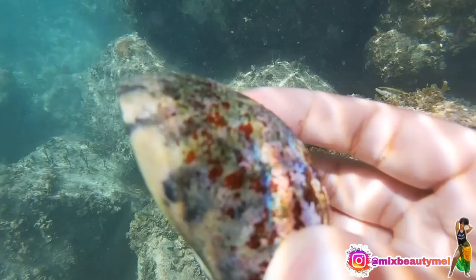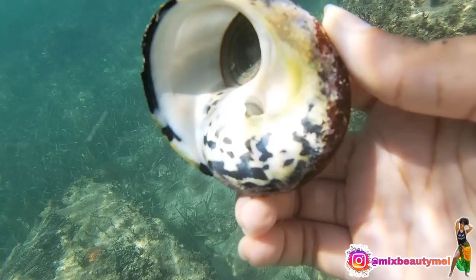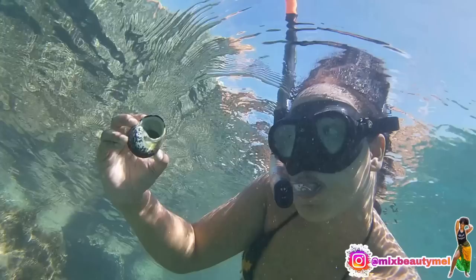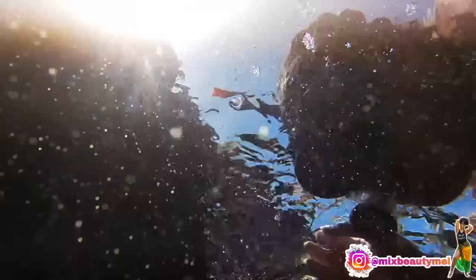So as I mentioned before, we are in the sea currently looking for whelks. Whelks are commonly known as sea snails. So there you could see I already found one. The interesting thing is that they're not that easy to find. You have to go up in some crevices and creases of rocks and reefs to find them. That was the first one I found, and I was super happy, guys. In this video, I'll show you a bit of what I went through to try and find them.